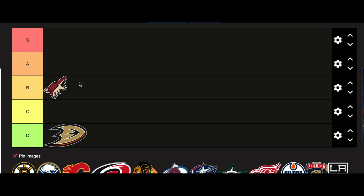This one looks okay. I don't have strong feelings either way. I like the red and the white. I mean, it looks okay, but it also gives me D3 college football team vibes. You know, you get like a random clip art and you just throw it on there.